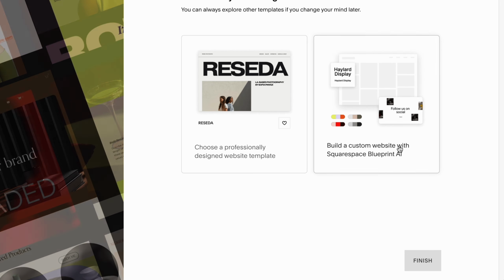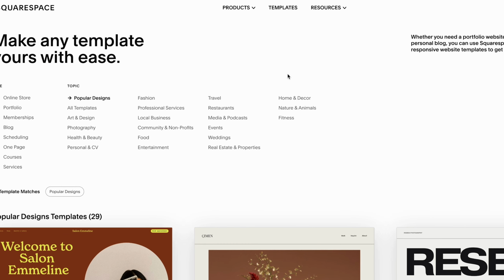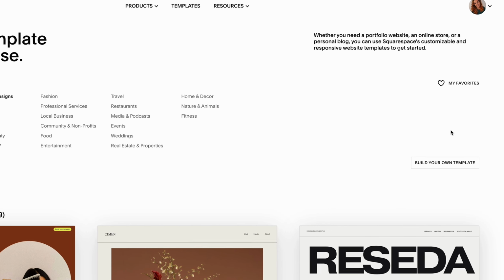So this option to start with a completely blank, empty template is really great for designers and people that have prior design experience. And so maybe that's why it's kind of hidden from the general public. If you recall, we did not see that option to start with a completely blank template anywhere on their website, but I have it in my dashboard.